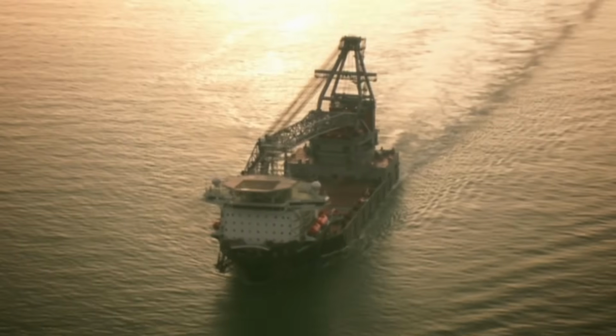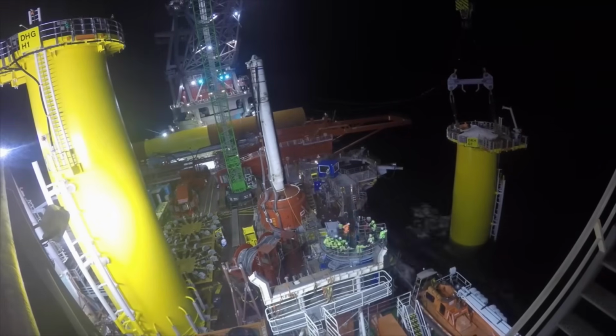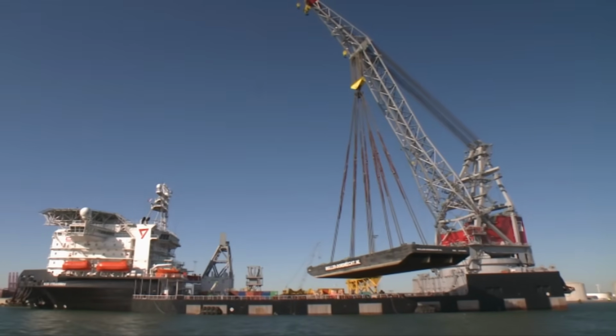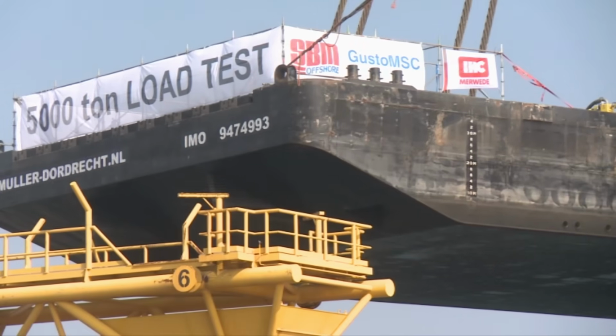A giant of the sea roams the ocean, a huge ship with a massive crane. This is the Oleg Strashnov, one of the biggest monohull crane ships in the world. Its mighty boom is able to lift up 5,000 tons of weight.